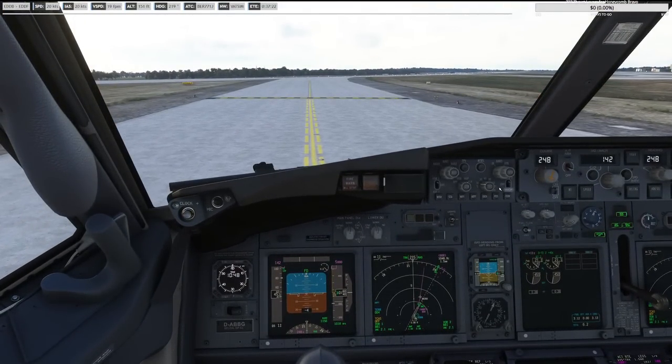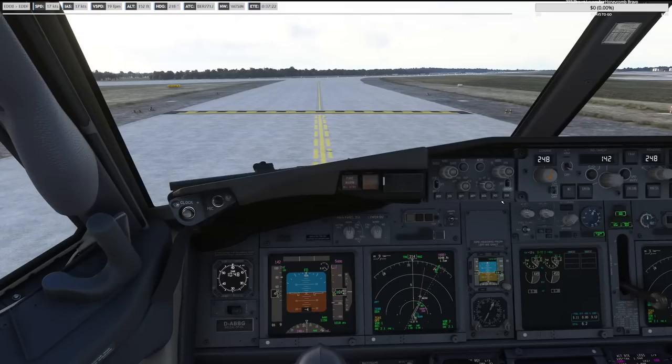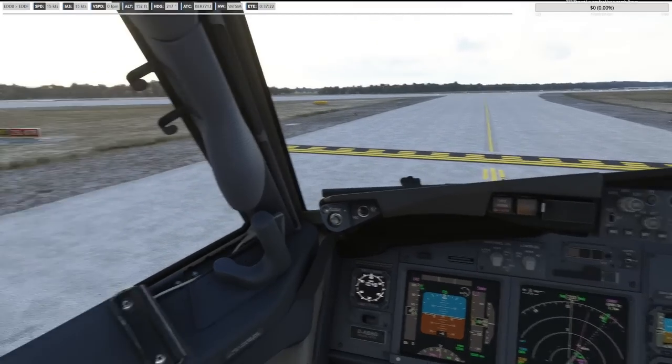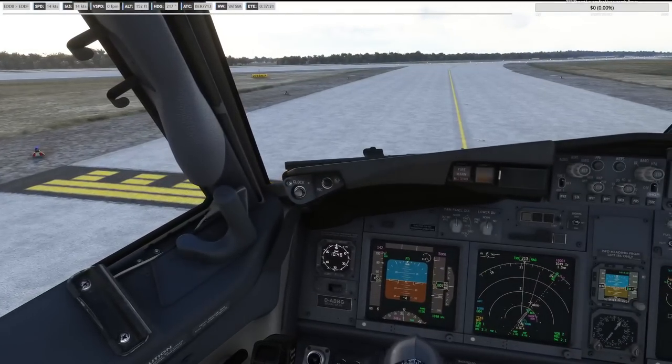Berlin Tower, guten Abend, Berlin 771 Juliet at Mike 7, ready for departure. Evelyn 771 Juliet, Wilco.